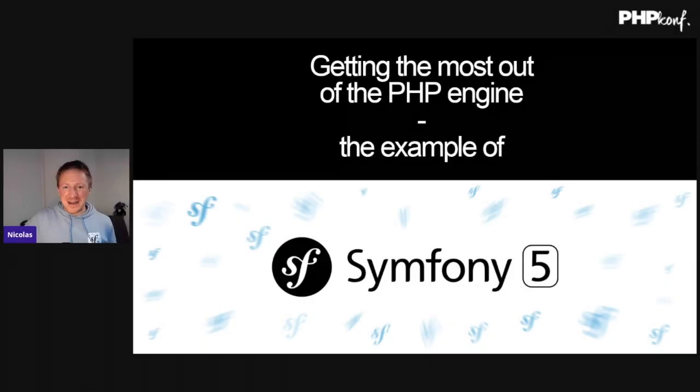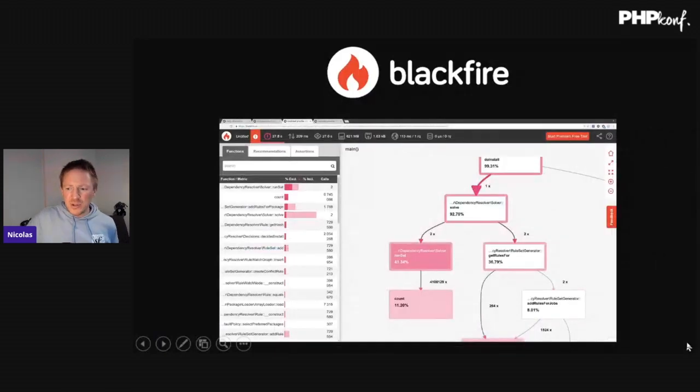Hi everyone. Today I'm going to give you some tips we gathered in Symfony to get the most out of the PHP engine. I'm going to give you a few screenshots from Blackfire, because that's the tool I've been using to actually measure the improvements, spot them, and prove that some patch was actually doing something. If you don't know Blackfire already, you should give it a try.